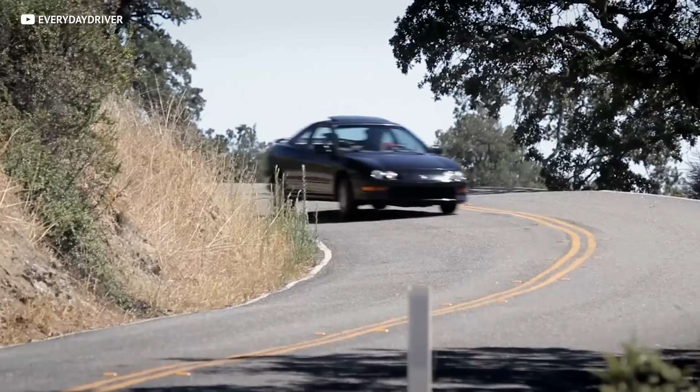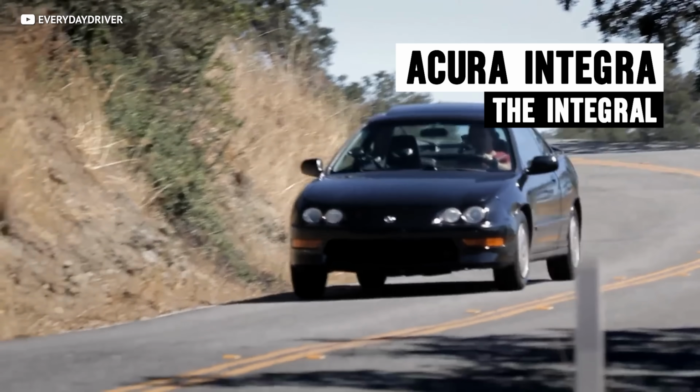Now the last car on our list is going to come as a little bit of a surprise. Let's call it an honorable mention. I'm not going to do the dance. We couldn't make a list about JDM tuning icons without including a Honda or an Acura, but you all know about the Civic. Why pick the obvious choice? The less obvious choice is the Acura Integra.